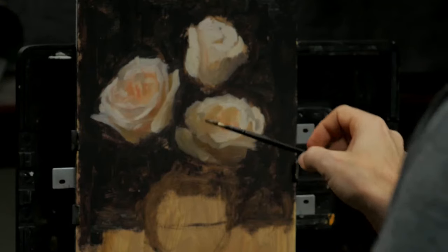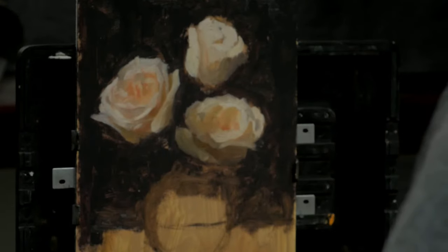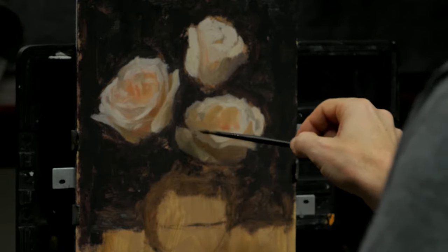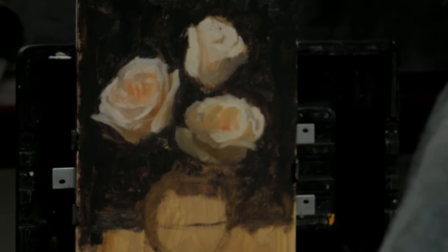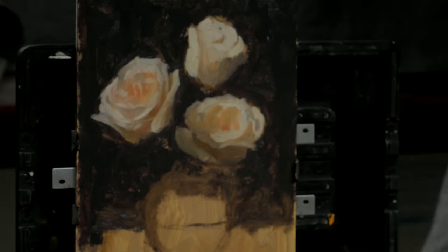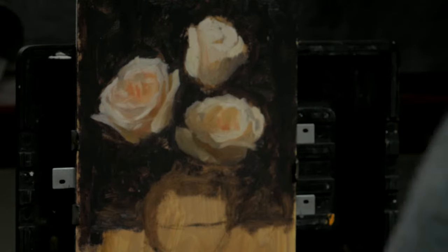Oh, that was a nice little shadow right there. That's an accident right there. There are no accidents, there's only happy mistakes. There's no mistakes, there's only happy accidents. I can't tell you I planned that. That's what it was. Bob Ross. I heard that a lot growing up.